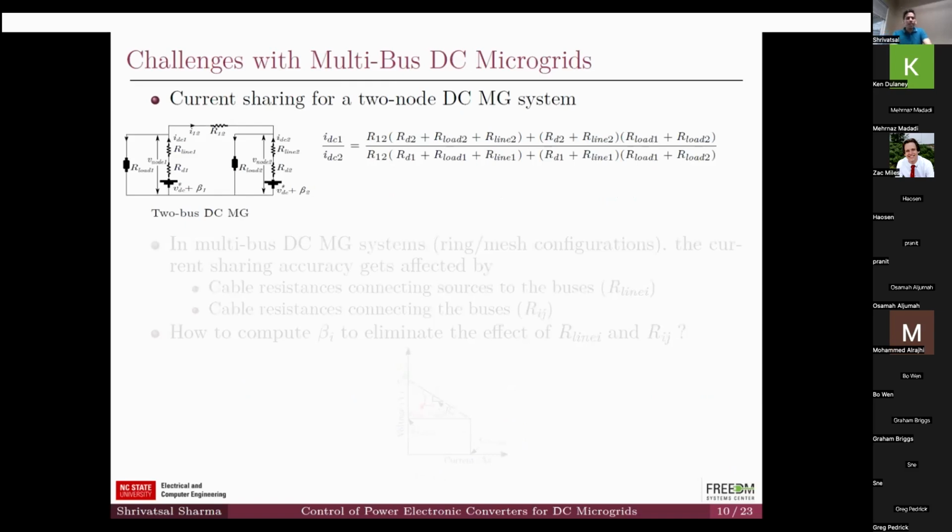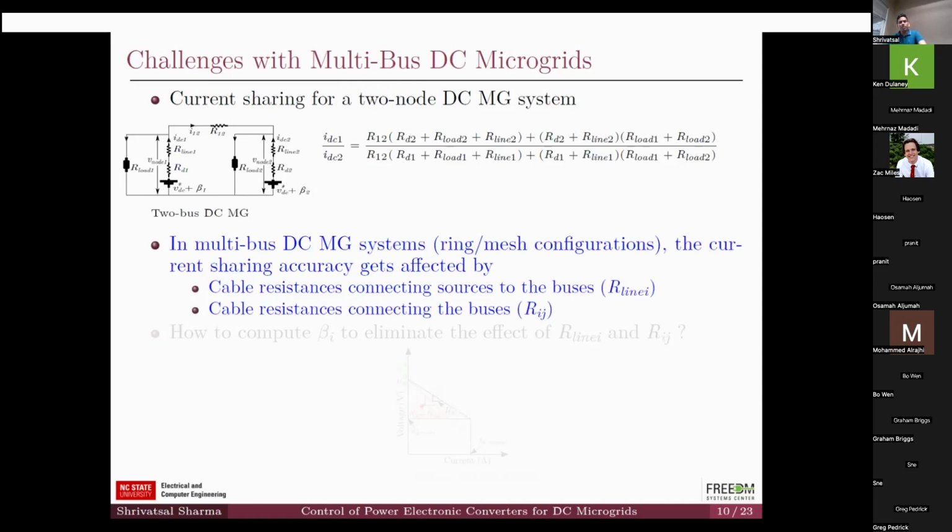Now, in this particular case, if I solve the KVL equation with the conventional loop, I can show that the current sharing proportion between the two converters is in proportion not only to the loop resistance, but it depends on R line 1, R line 2. It also depends on the tie line cable resistance R12. And along with that, it also depends on the load distributions at the two buses, which are R load 1 and R load 2. So the challenge with the multi-bus system is that the current sharing accuracy does not only get affected by R line i, but it also gets affected by the cable resistance Rij, which is connecting the two buses. And this problem gets more complicated as we have more buses in the system.